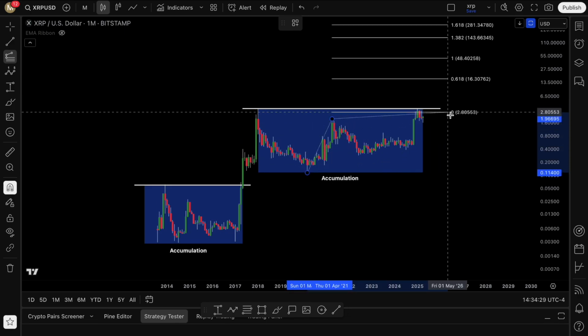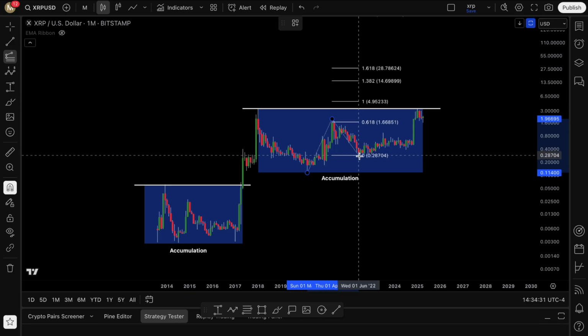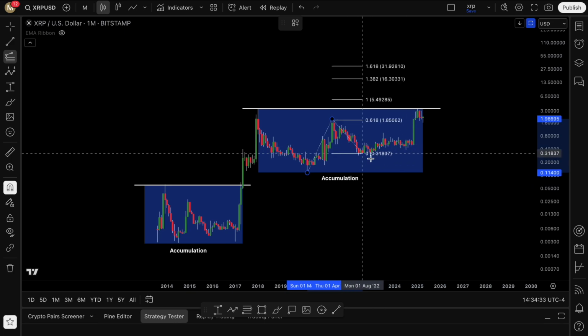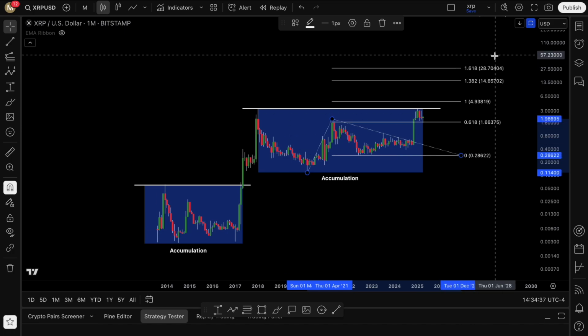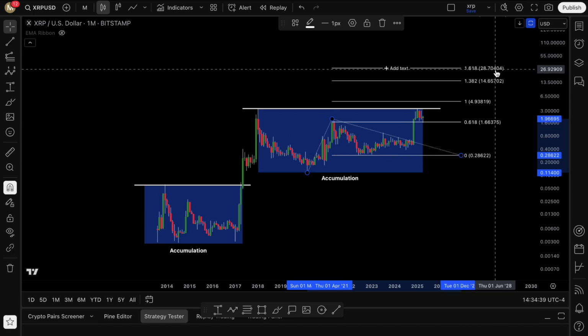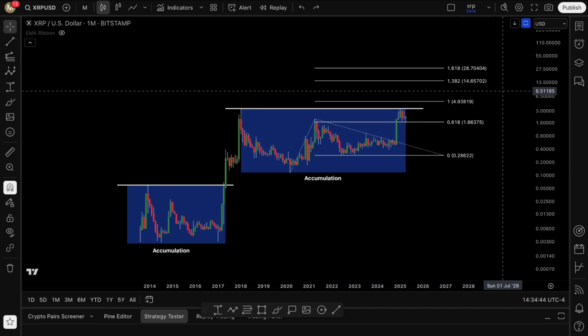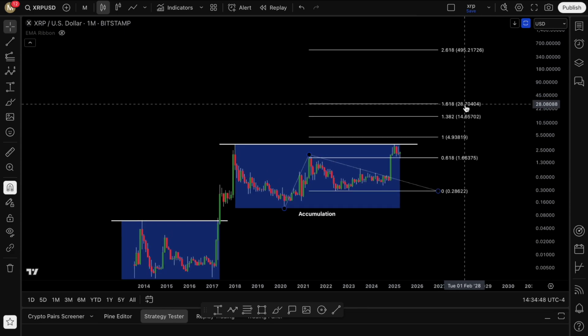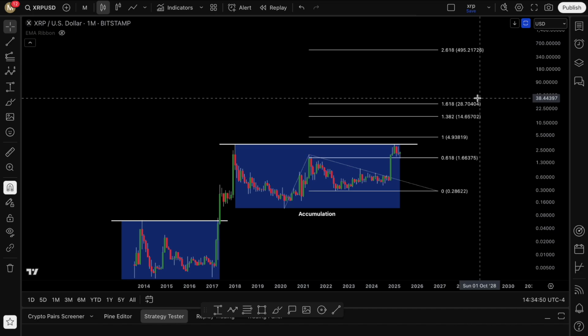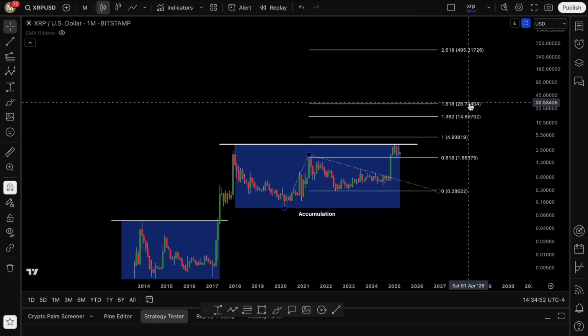So let me actually take the entire length here of the bull run from 2020 to 2021, and if I project this to the bear market low from 2022, then you can actually see the 1.618 Fibonacci extension level for XRP, and that is coming up at $28.70. So to be clear, I'm not saying that that is the end-all be-all for XRP, the end of the bull run price prediction, but I do think that $28.70 is definitely a level to take into account, and a level that XRP's price could definitely test here in 2025.